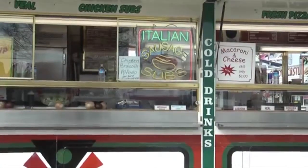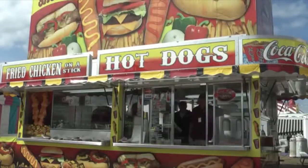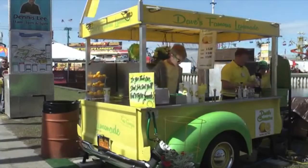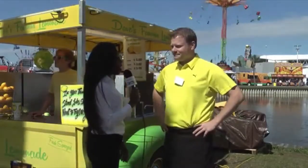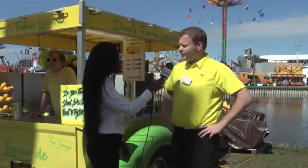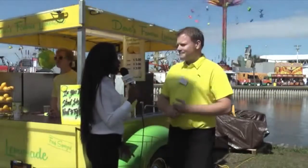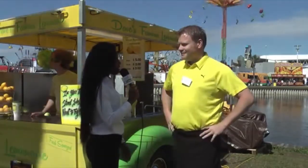With all these foods and desserts, you'll definitely need something to wash it all down. Dave's Lemonade would do just the job for that. Okay, so how long have you had the lemonade stand? I've had it for about 6 months. I've been doing something like this for about 20 years and decided about 6 months ago to do it on my own. Okay, now what gave you the inspiration to start the food truck?